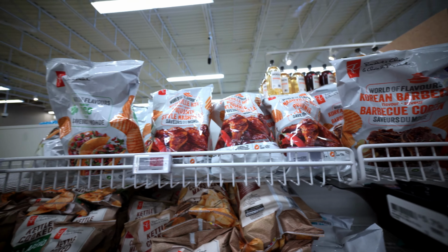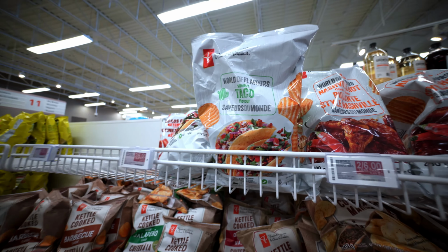All right, we got Korean barbecue, Nashville hot, taco. I'm starting to get hungry. Lots of kettle cooked flavors. Probably avoid the tortilla chips and just stick with potato. Filipino adobo. This is huge. It's like baby-sized. And it's wet.